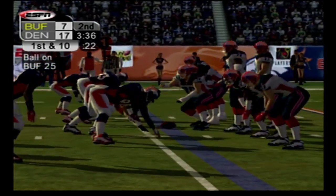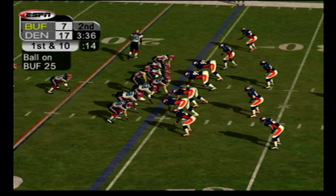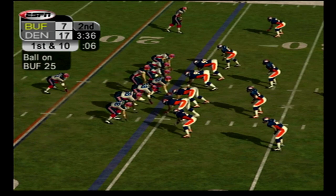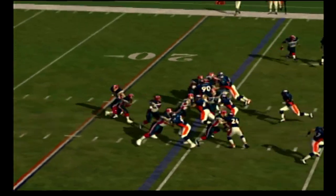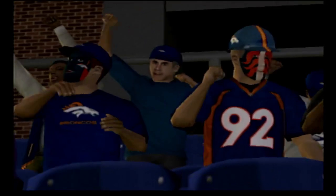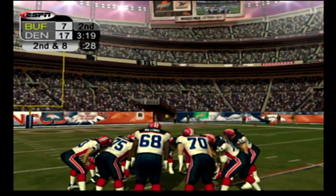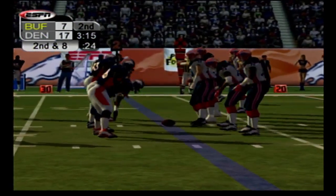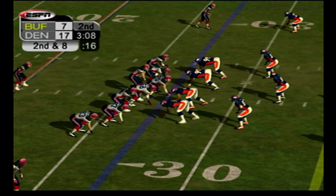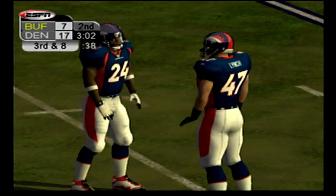First and 10. The Bills' offense takes the field, and their running game has yet to get on track. We'll see if it happens here as they start at their own 25-yard line. Moulds goes in motion. Henry picks up about two, and that will bring up second down. Second and 7. Ball at the Bills' 27-yard line. Bledsoe lobs this one over the middle, and it's incomplete.